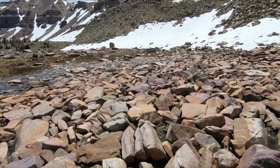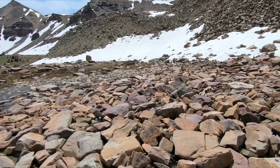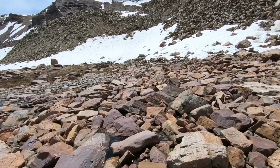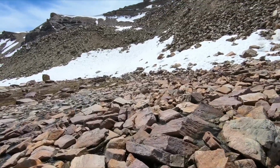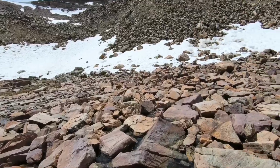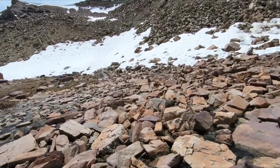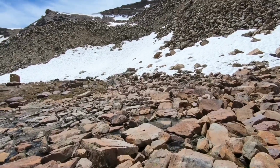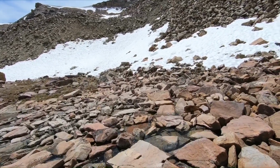But we found another spring right here. We're walking right through the middle of it, just coming out of the rocks up here. So we're going to go up to the top here, where the water's the cleanest, and fill our bottles, because this water is ice cold and coming right out of the ground.